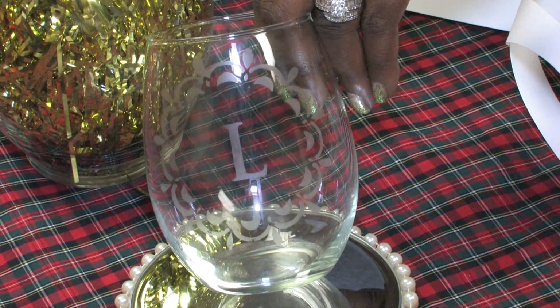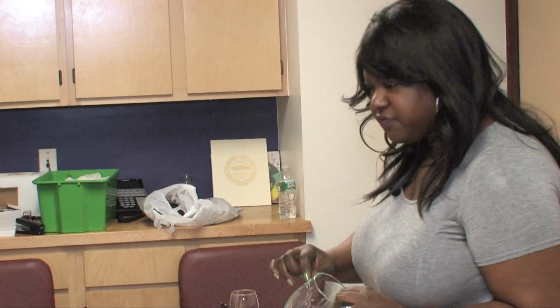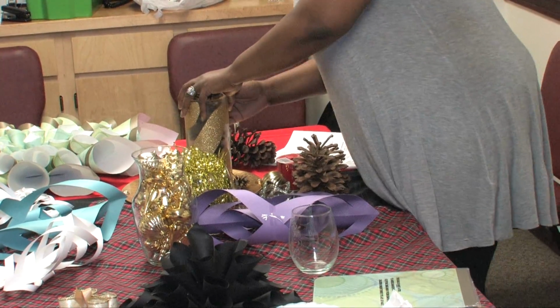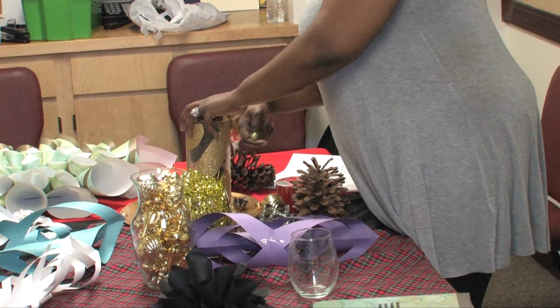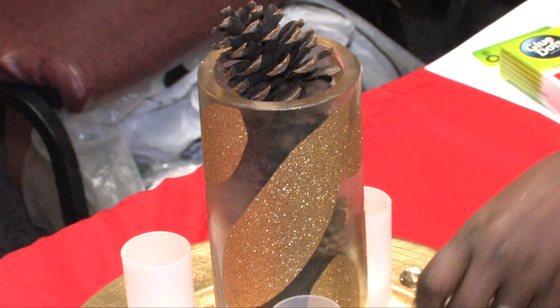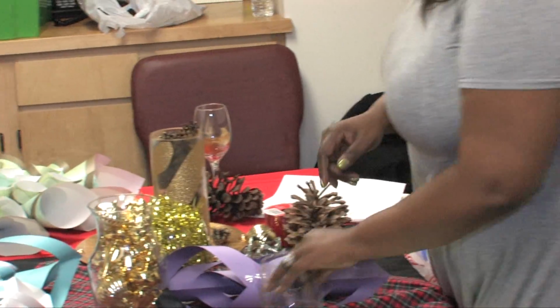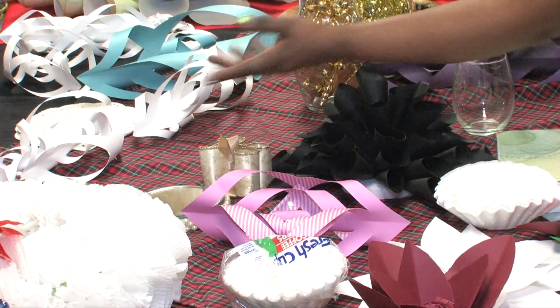You can also do what I was showing you with the stencil. With this, you see how this color is frosted. You can do something like this on this, and do a bunch of tape, then paint it all. Once it dries, take the tape off and you have a nice little design. It looks really elegant when you do it like that. It's really pretty. You can also do this etching on this to make it a little bit personal if you want to give a gift to somebody.